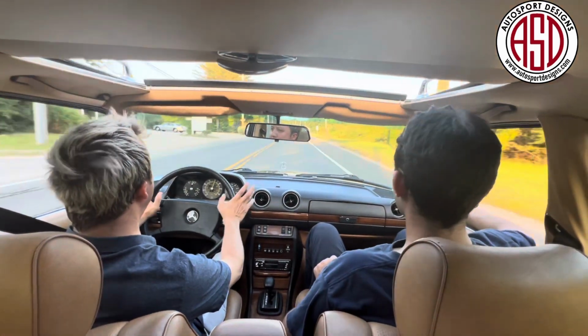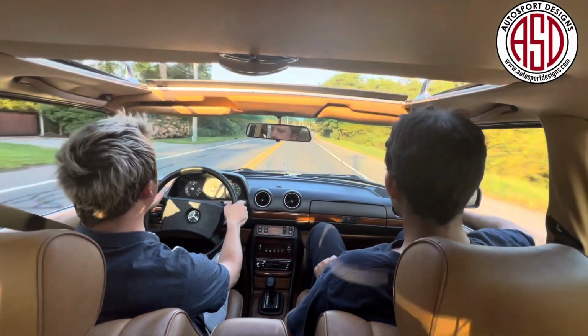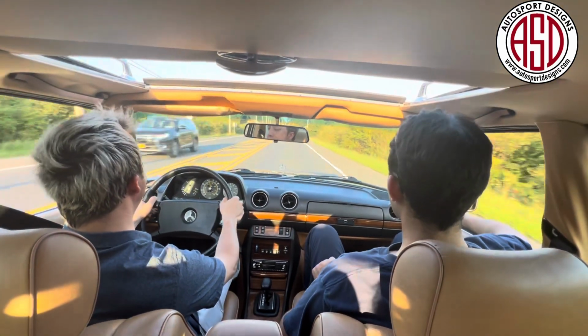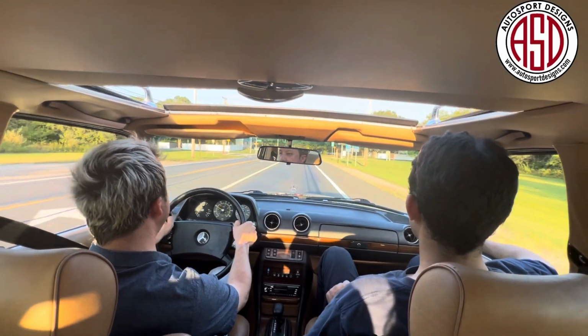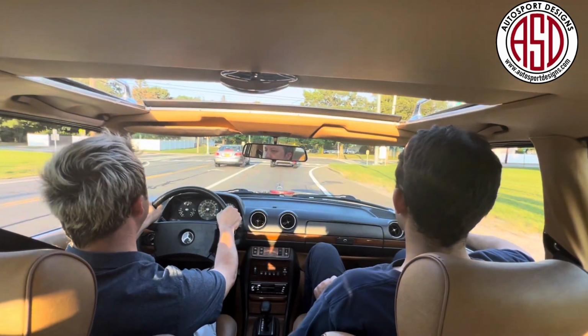So we're going to clean it up, bring it back to the dealership, put it back in the showroom, and await any questions you may have. Again, we're so thrilled to be offering a really, really nice 300 TD wagon, W123 chassis, to the world.